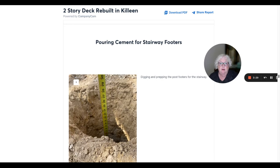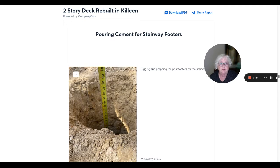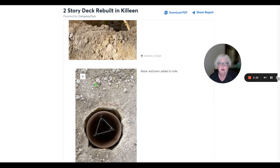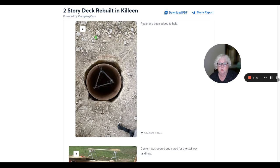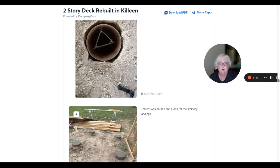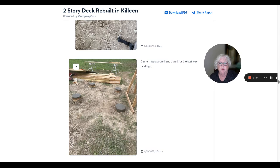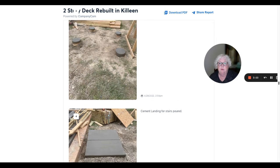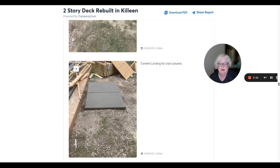The guys began pouring cement, digging the holes for the post footers for the stairway. Rebar was added in the hole, the cement form. The cement was poured and cured for the stairway landings, and you can see there are 4 cement areas where we're going to be putting our posts. The landing pad for the stairs was also poured.